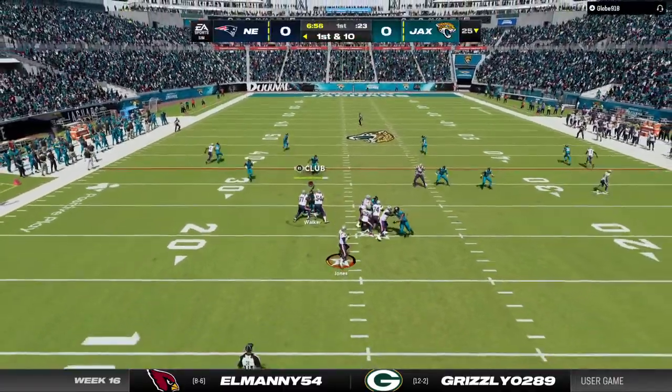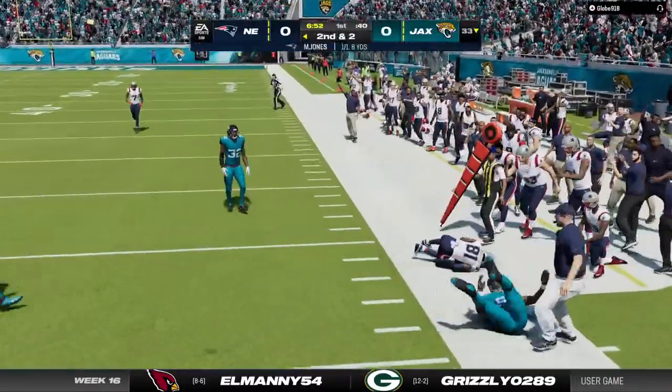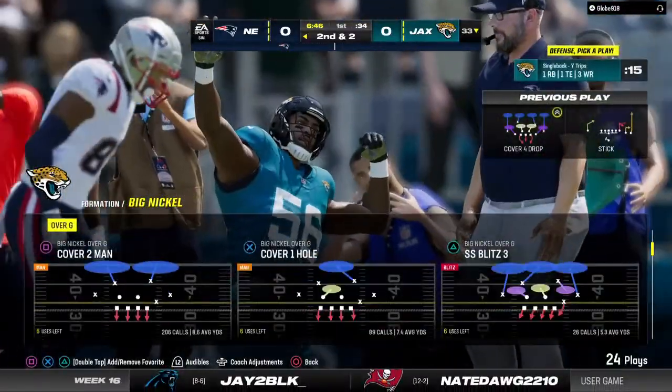Jones wants to throw to start things out here. Throwing the out route, incomplete. It's Douglas. So 8 yards on the completion there, and it'll be second and a couple.